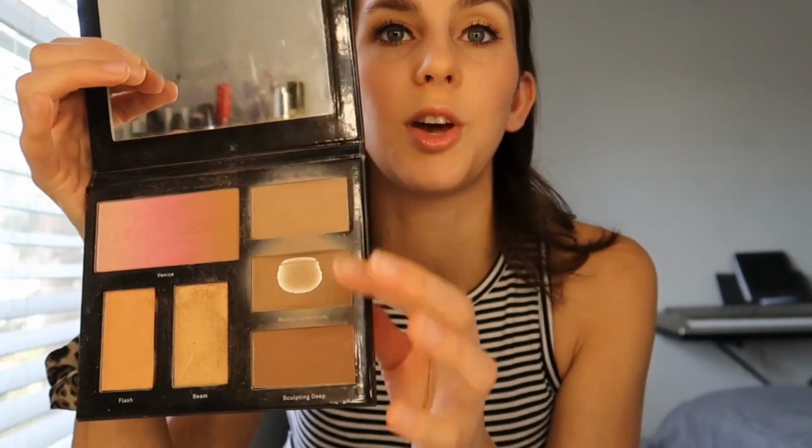It actually comes with blush and highlight in here, but I mainly just use it for contour. So these are the contours. They're in different shades, which I love because it goes with how deep my skin is at the time or how tan I am. So I normally use this medium powder, but because I'm a little paler right now, I have been using the lighter one recently. Highlight.